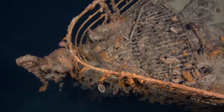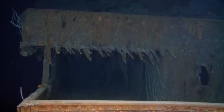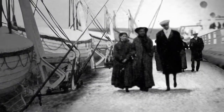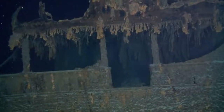In 1912, it was the greatest ship ever built. At almost 900 feet, the largest moving man-made object on the planet. The builders and survivors of Titanic remember the legendary ship in their letters, journals, and testimony. Their actual first-hand accounts are as essential to understanding Titanic as all that lies on the bottom of the North Atlantic.